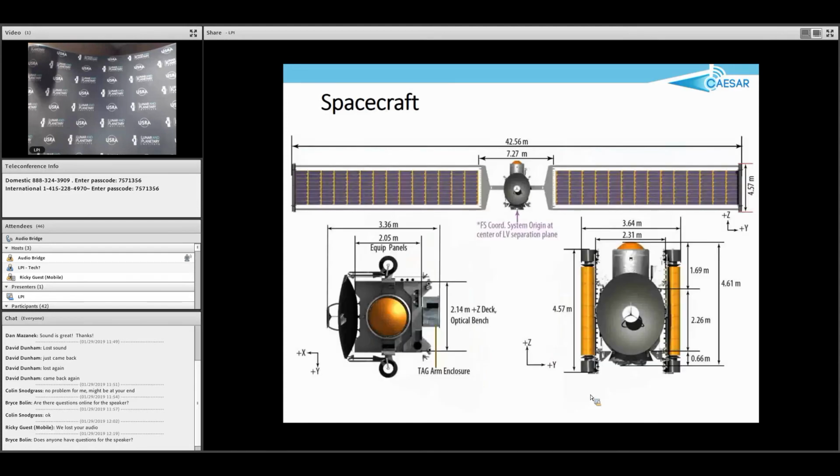This is what our spacecraft looked like in step one. It was a big brute then. It's a big brute now. This is the most recent design of the spacecraft. 43 meters from wingtip to wingtip. We got great big solar arrays because we go very far from the sun.